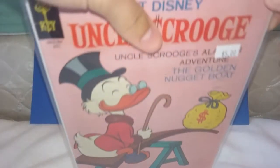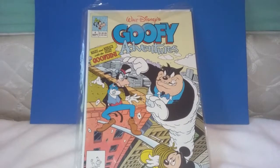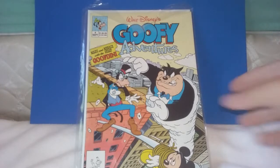And also, these aren't worth that much. Maybe $5, $6. But as you can see, that's already a lot more than it was. You can see it was 15 cents when it came out. Next one is Walt Disney Goofy Adventures, number 4. As you can see, I collect Disney comic books. Not all. I mean, some of them aren't, but you'll see.